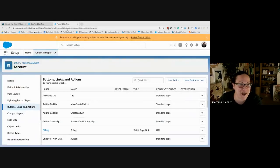So, you've now created detail buttons, you've created a link, you've created an object-specific action. The final step is to create a global action. And the global action is where it's not related to a specific object. So it's nothing to do with accounts or contacts, it's just create something. It doesn't matter which object it's related to.